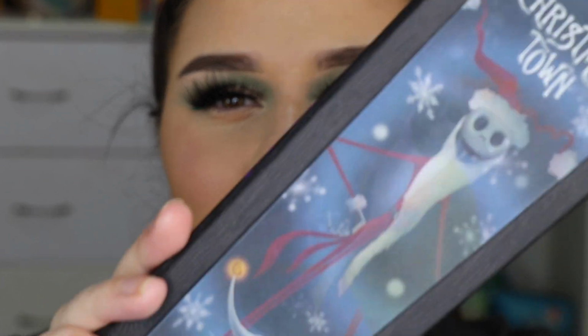And I feel like they've made it feel really sophisticated. Even though it's a children's movie, I feel like some brands that have done things before have really cheapened the movie. And I know that I sound like a massive nerd right now, but I do love this movie so much, and I'm really glad that this collection has been well done, because this movie holds such a special place in my heart.